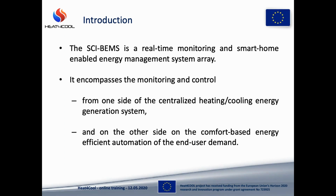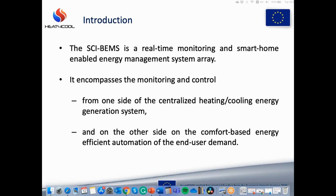So, without further ado, what is the SCI-BEMS system? It has two main functionalities, and it's applicable in two main areas within a building. On the one side, we have the monitoring and control of the centralized heating and cooling generation system, which is the main, let's say, technological aspect of the Heat4Cool project in general. And on the other hand, we are also interested in applying automated control within the apartments in order to satisfy the end user demand in the best optimal way. So, Serena, if you can please move to the next slide.